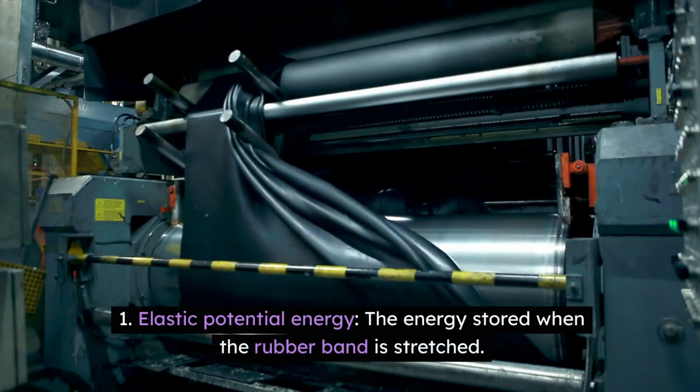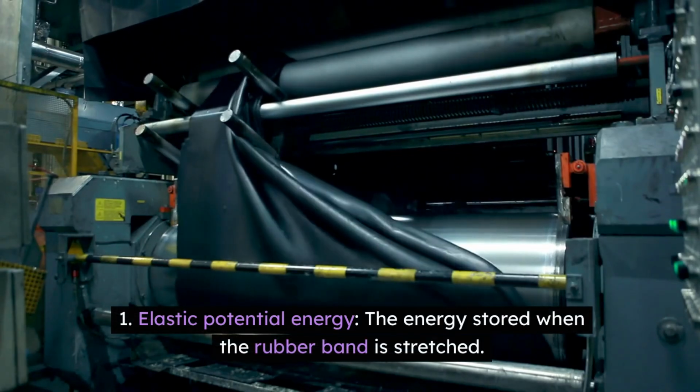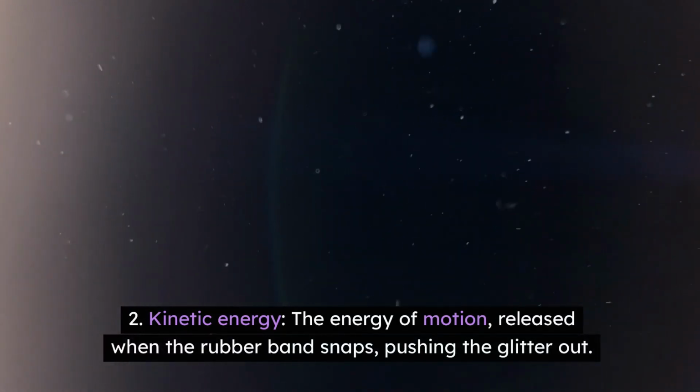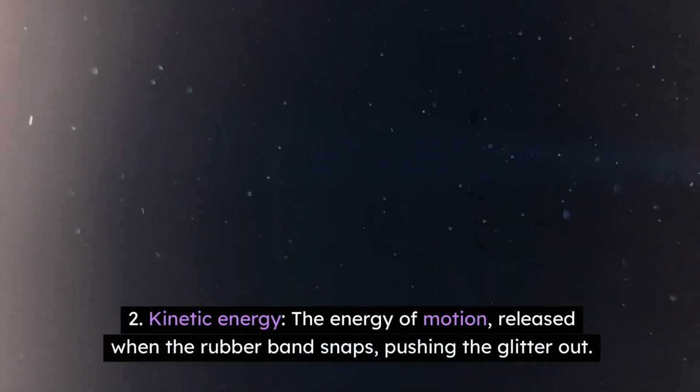1. Elastic potential energy, the energy stored when the rubber band is stretched. 2. Kinetic energy, the energy of motion released when the rubber band snaps, pushing the glitter out.